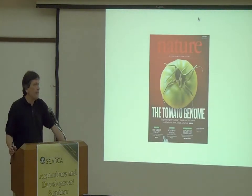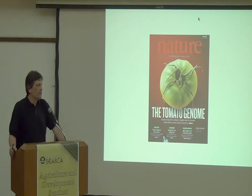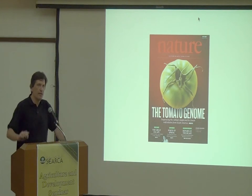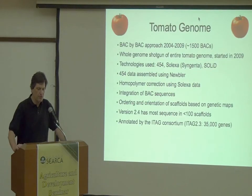One of the major things that happened last year is that after about 10 years of work, we finally completed the tomato genome sequence. And it was published in Nature last year. And of course, I'm very proud to be one of the 350 co-authors, so there's a long list of people who contributed to that work. And finally it's out there. And of course, it's available from the SGN website. And we can download all the data, BLAST the data, use a genome viewer, and so on. Everything that you would expect from a nice genome.